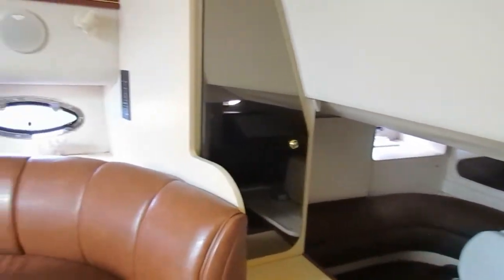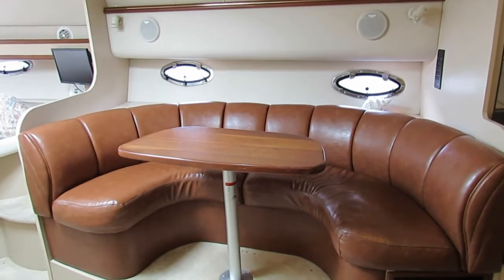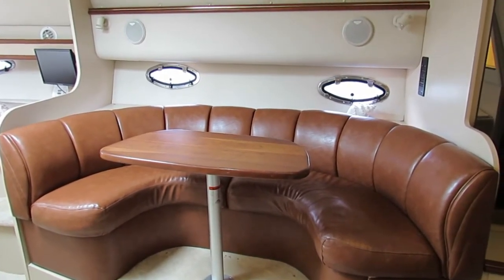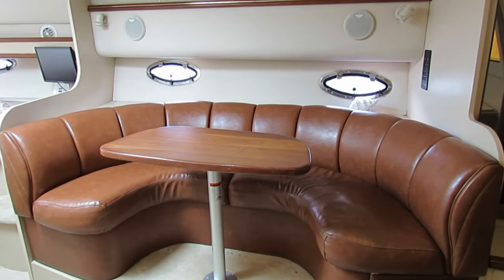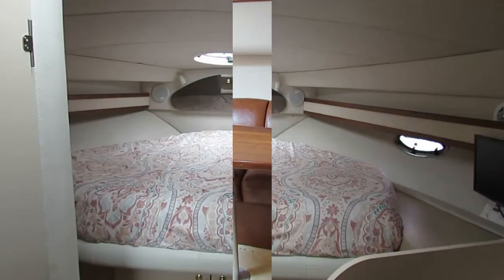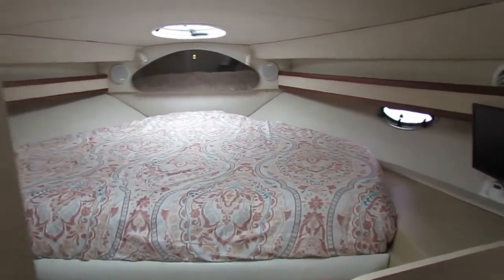Okay, and we'll finish our inside tour here. So this was the inside part, and next let's go outside and start the motors, and then we'll take the boat out for a ride so you can see how it runs. Almost forgot, important part of the inside of the boat, the head.